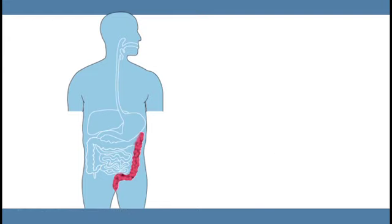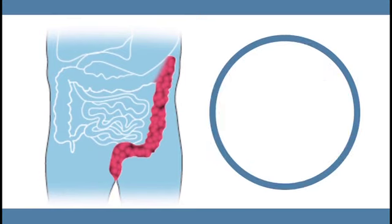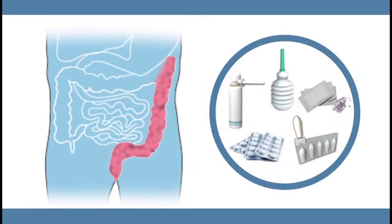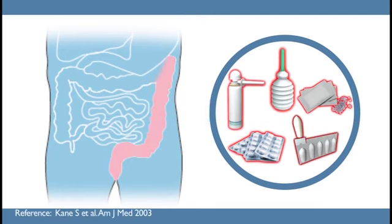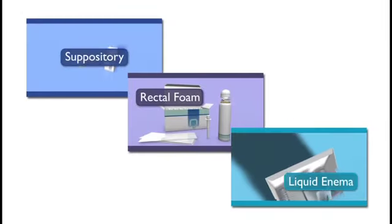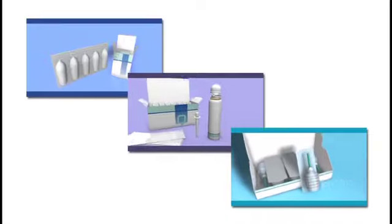To control the disease, maintain the effect, and delay progression, it's important to remember to take the treatment prescribed on a regular basis, even if the symptoms are improving. Evidence is clear that not maintaining the treatment for ulcerative colitis does lead to a 5-fold risk of recurrence of the disease. The remainder of this DVD focuses on demonstrating how to use specific foam or liquid enemas and suppositories.